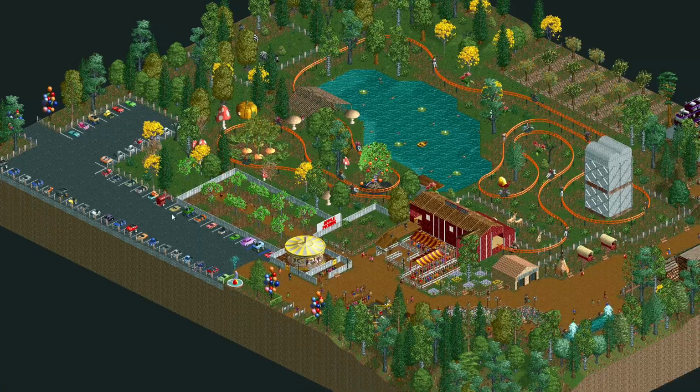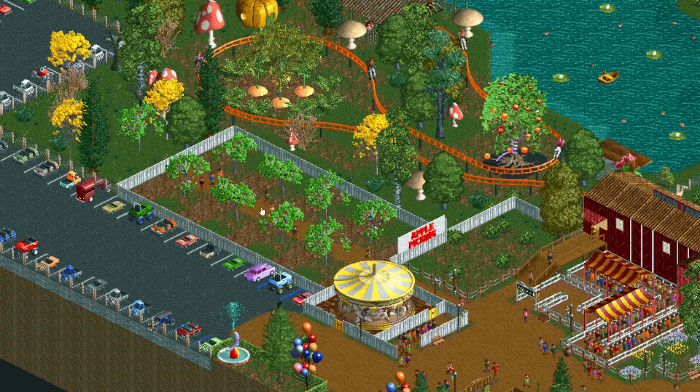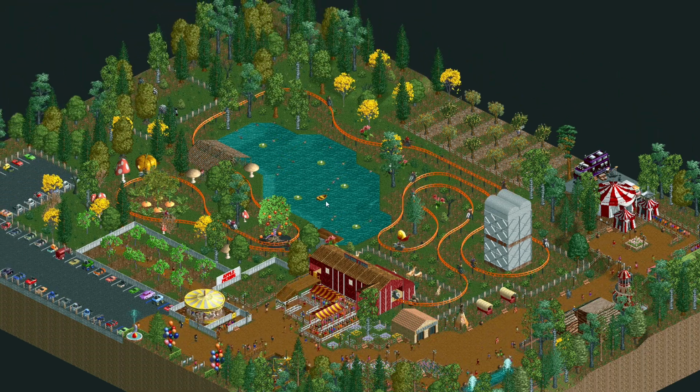Also a little parking lot here. Here's a place where guests can pick some apples. I believe there's also some hidden candy apple stalls here, which is a nice detail. Yeah, overall I think it's a pretty nice entry.